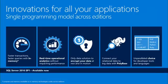So what's the deal? We've introduced a lot of new innovations in the last few releases of SQL Server. Things like Polybase, row-level security, always encrypted, in-memory technologies, column store, and much, much more. All of those features have been introduced in only the Enterprise Edition up until now. With SQL Server 2016 SP1, we're taking all of that innovation and making it available across all editions of SQL Server.